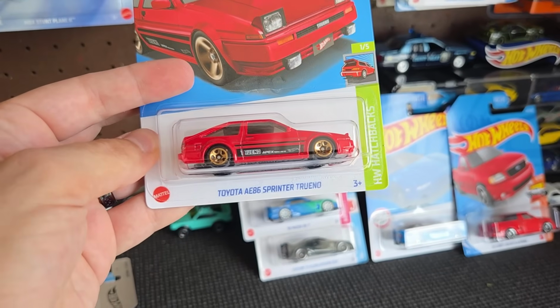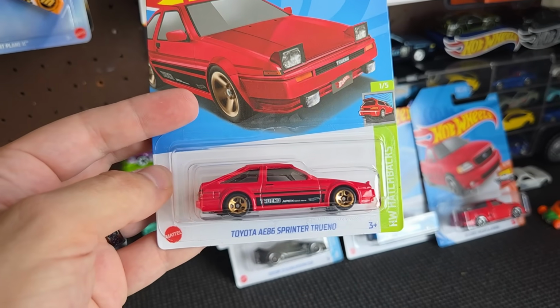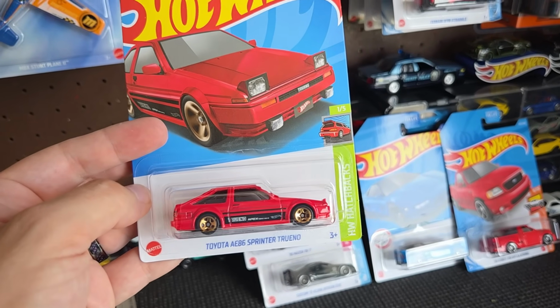And here's another one, the Toyota AE86 Sprinter Trueno. I do have this. I don't have it open though. So I'm going to save this to use for the beginning of a video. But that is the sole purpose I bought it.